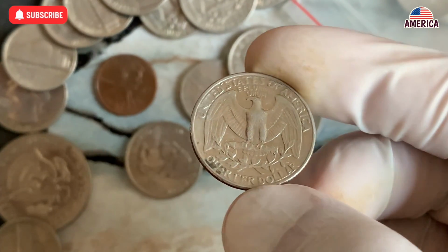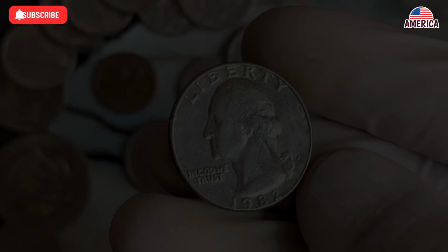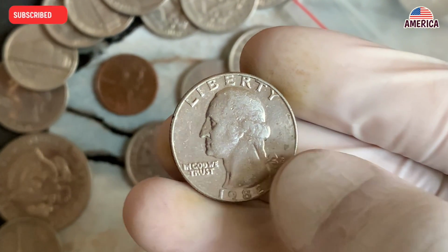A record-setting auction in 2023 saw a deeply double die 1982 D quarter in MS67 brought to the block, hammering down at $3,750.